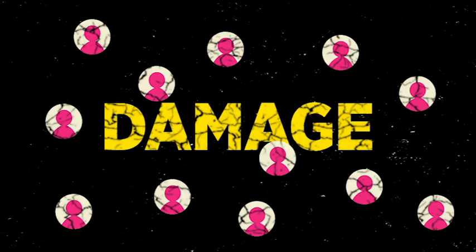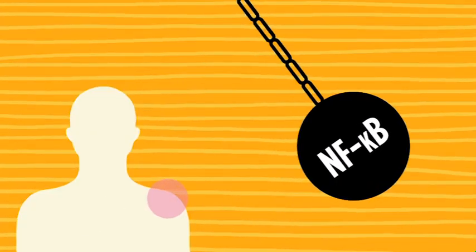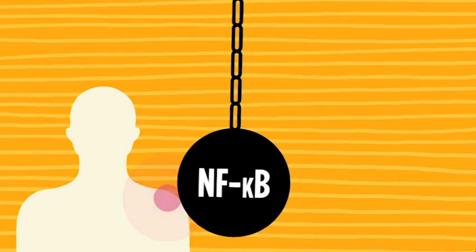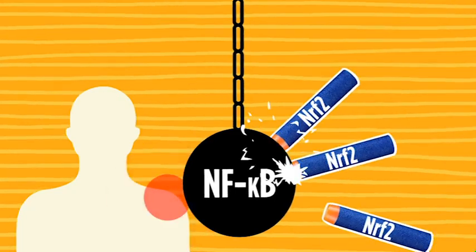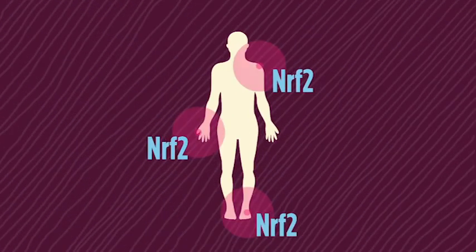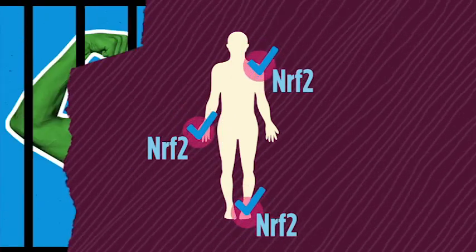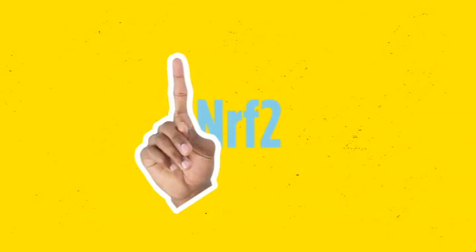NRF2 is really important in the body because when left unchallenged in the system, the Hulk, NF-kappa B, can cause extensive damage to the cells and the tissues. Who would want the Hulk of inflammation smashing their cells and wrecking their body like that? But when NRF2 is at its full strength, it can put the Hulk back in the cage, and the body starts to repair the damage. No more NF-kappa B running rampant, causing widespread destruction.